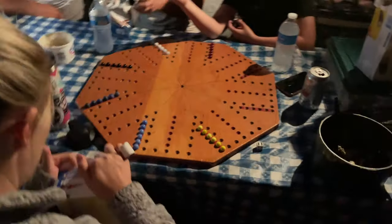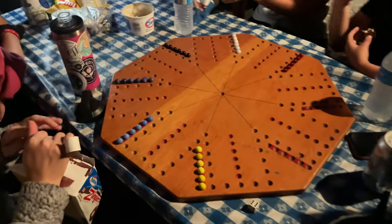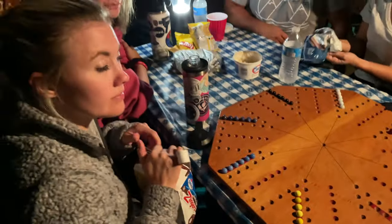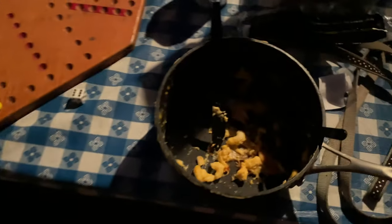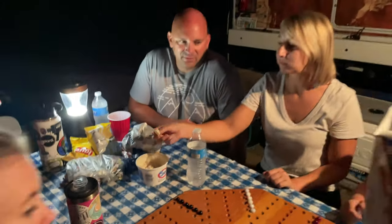Well, we are ending the day with some hop ching. It's a family game, really fun game. And I'm finishing off some mac and cheese in the pot, Bart's root beer, ho-hos, French onion dip. It's gonna be a good night.